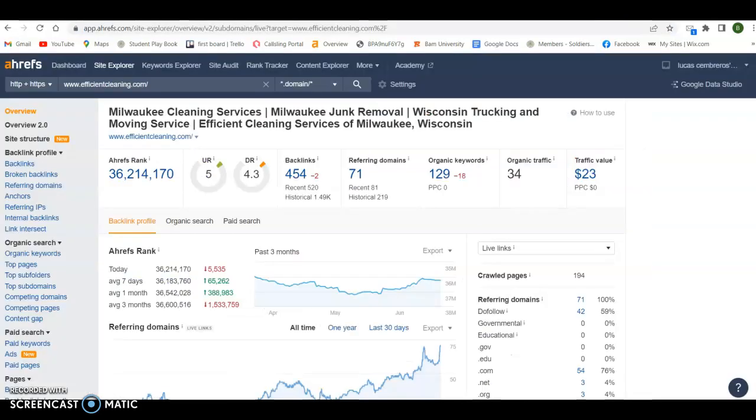So I use a tool called Ahrefs. Anybody can use this tool. There is a monthly fee to use it, but it's going to break your website down inside and out, top to bottom, and show pretty much everything. So I can see that you got 454 backlinks.